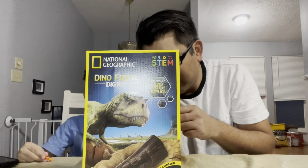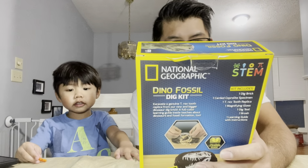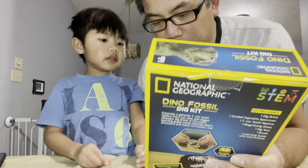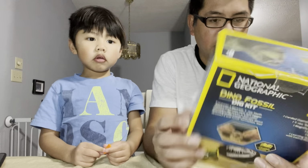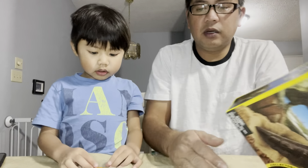Awesome. I want to dig this guy. What dinosaur is that? The T-Rex. Is that a T-Rex? Real T-Rex tooth. It's a copy, but it's pretty cool. We need to find the claw or the nail. I don't know what they call it. I need to clean my hands. That's right.